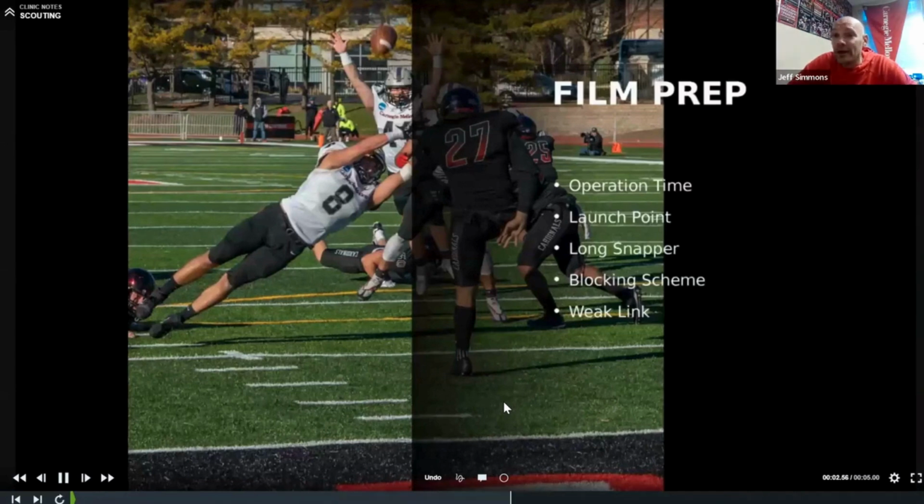The fourth thing we really do look at is their blocking schemes. We've got really smart kids here at Carnegie Mellon, and once they see that blocking scheme a couple times during the week, they're able to also find weaknesses in that scheme. So just by their basic alignment, sometimes it'll make it hard on their blockers to get to them, and they'll be able to shoot gaps and make plays that way.